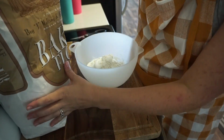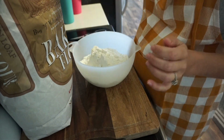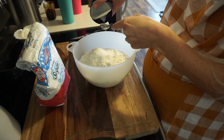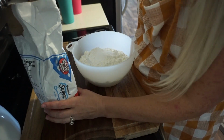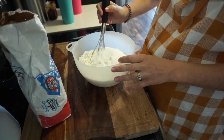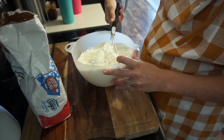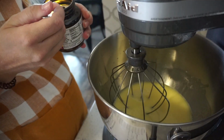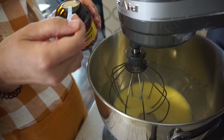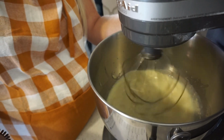Once that's all mixed together, you're going to mix 4 1/2 cups of flour, 1/2 cup of sugar, and 1 1/2 teaspoons of salt together in a separate bowl. Then you're going to add 2 1/2 teaspoons of yeast to the warm milk, butter, and egg mixture that you have already mixed. And then I just turn that on to stir just to mix it in a little bit, but it doesn't have to go long. It looks a lot faster, but that's only because the videos are sped up.